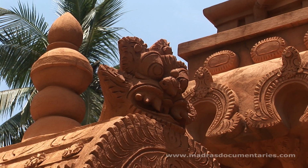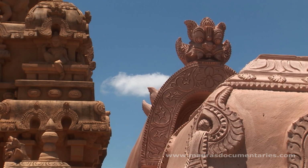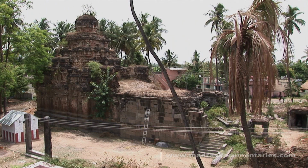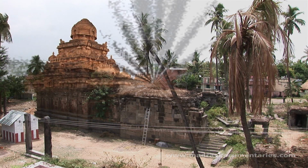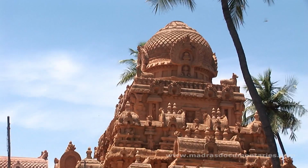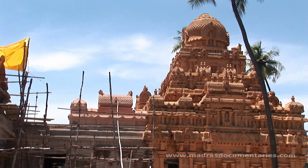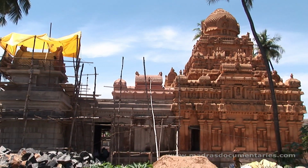A new layer of fresh lime plaster, prepared in the traditional methods, was applied over the brick portion. Seeing the temple now is like having seen a magician's performance. A monument that was in ruins a few months ago now looks as good as new.